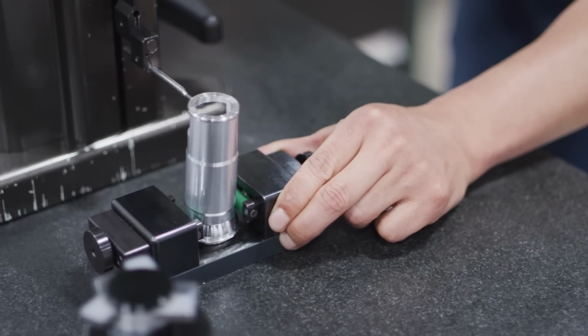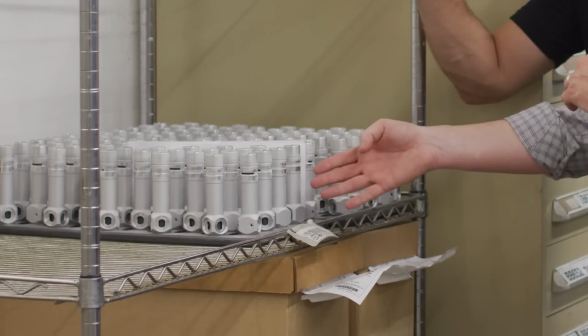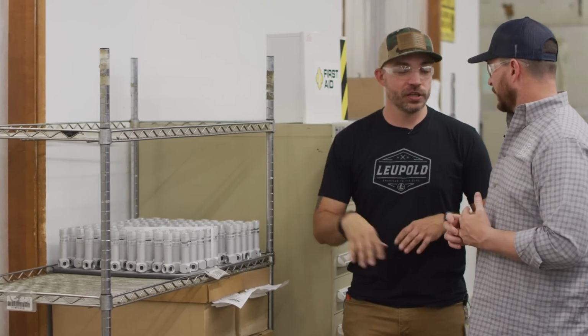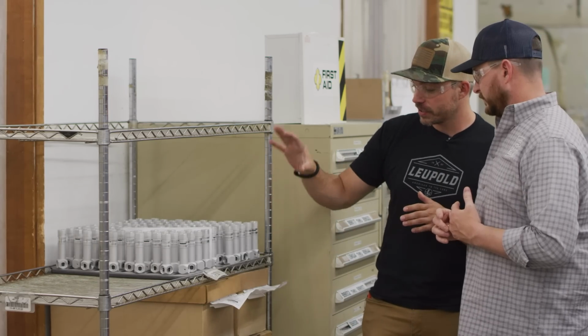So the scopes come out of the CNC machine a moment ago. They get checked for specs and tolerances and all that fun stuff. Yep. And then these look like they've been through that room, which is bead blasting. Correct, the bead blast room, right? So we're going to take all those external parts, we're going to get them ready for the anodized process by bead blasting them. They got that nice finish now.